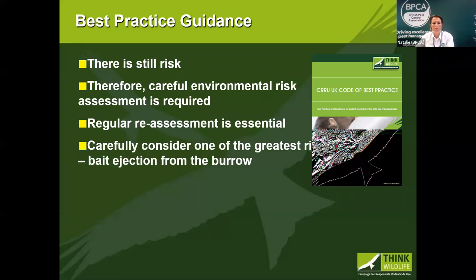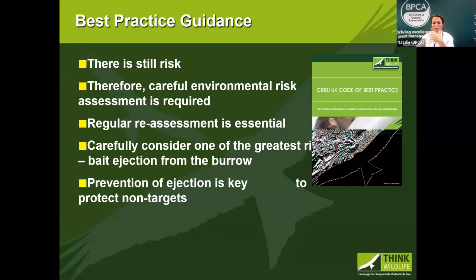So yes, regular reassessment. Carefully consider the greatest risk, like I've mentioned with the bait ejection. I tend to cover things before they come up. I'm quite efficient at that, as maybe some of you will notice. But yes, prevent this ejection. I can't get that across enough. That is the main concern.